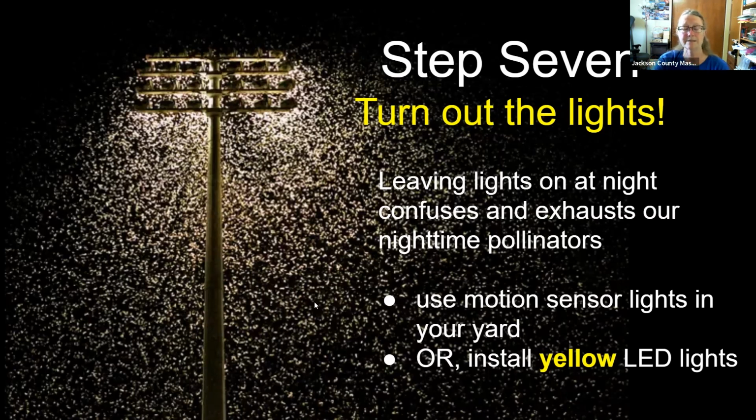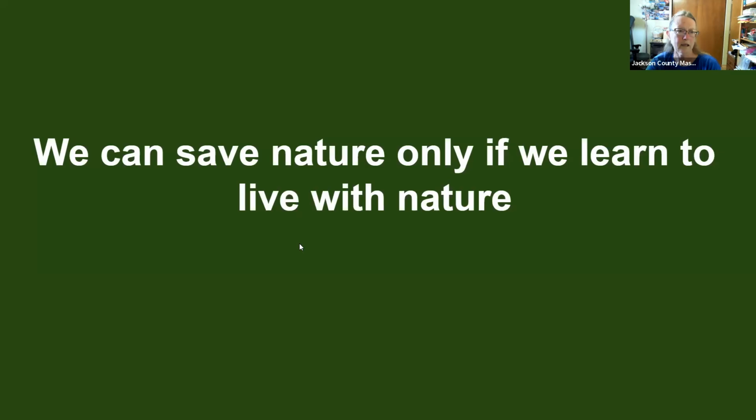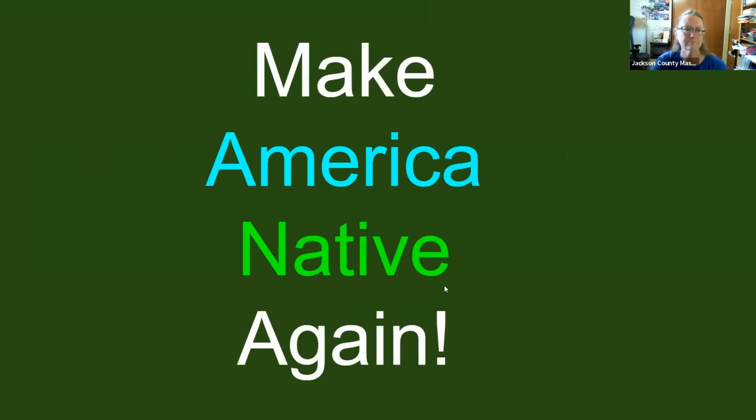As Doug Tallamy says, you'd be surprised. You think you have to have the neighborhood lit because the bad man is coming. And he goes, you put the motion sensor lights in and kind of watch out the window and see how often the bad man actually comes. It's not very often. And you can protect nature by turning those lights off or making them only come on when somebody's walking up your driveway. Okay. So we can save nature only if we learn to live with nature. We have to not be freaked out by the insects that are around us, and make America native again.